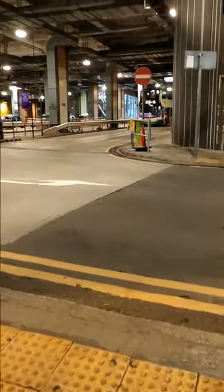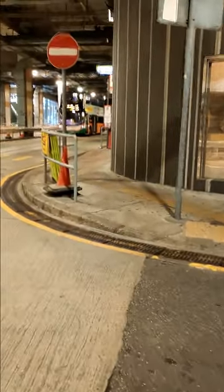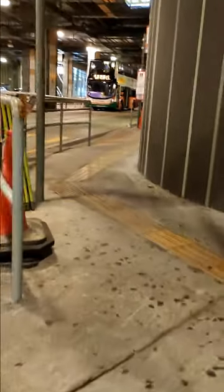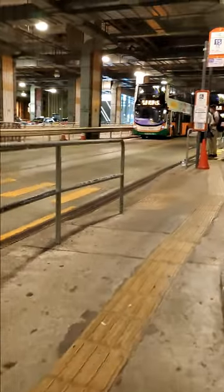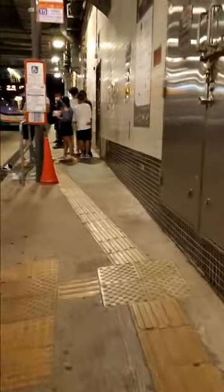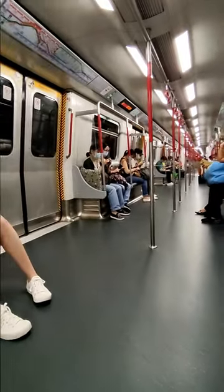Normally, you would be lucky to find a place in the bus even after 30 minutes of waiting, but given the current situation, we got in really quick. Next, we took a train and headed home.